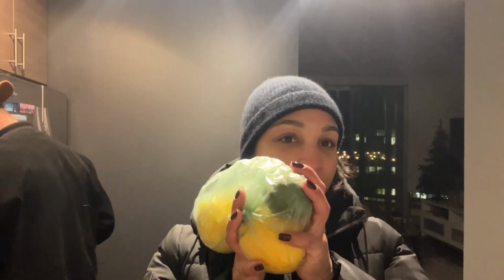A clove of garlic for dinner tonight, some lemons and limes. I think these are just good to have on hand for cooking and also when we do avocado toast to add to it and also preserve the avocado.